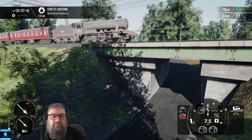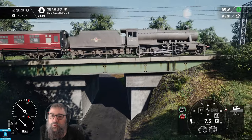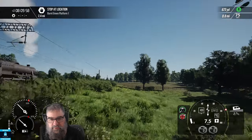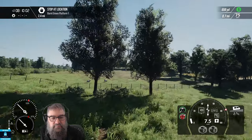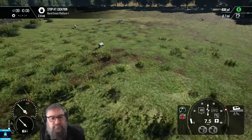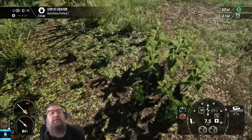Jump, jump, jump. I can do it. I can do it. I am doing it. All right, let's go visit Sheepy. Why do I keep getting thrown up in the air?